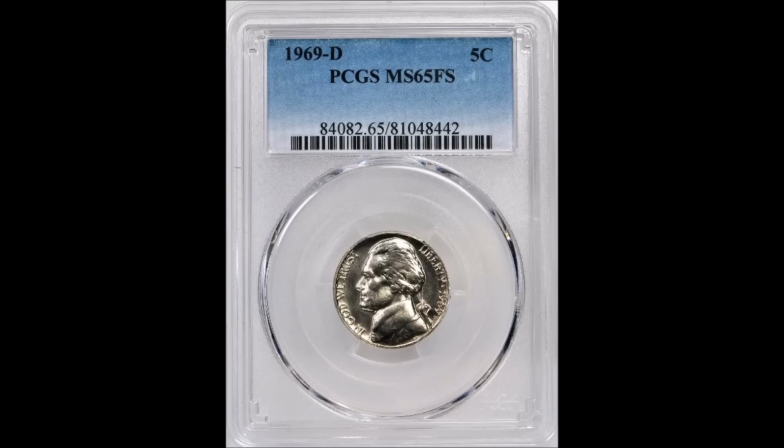The one recorded sale was by an auction company called Stack's Bowers. They sold this one example on August 9th of 2016 for $30,550, making this coin one of the most unique Jefferson Nickels out there today. So that's the Denver minted coin.